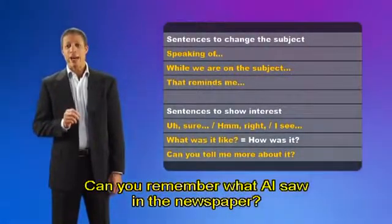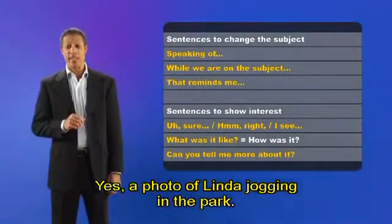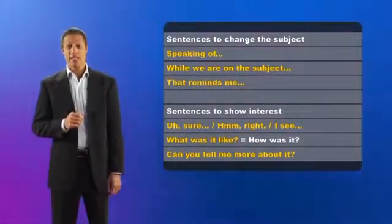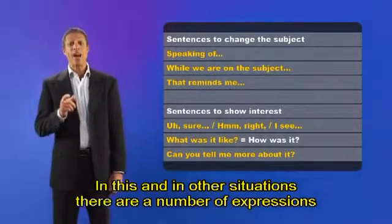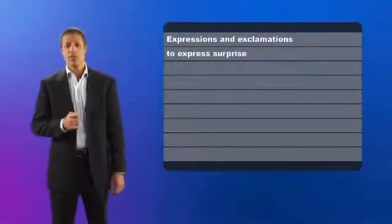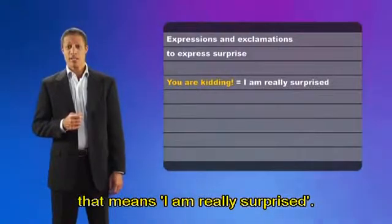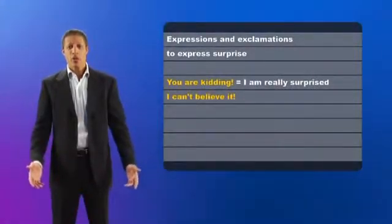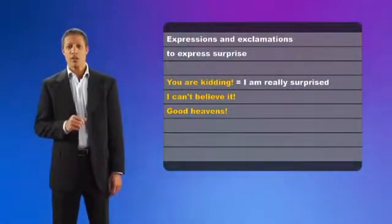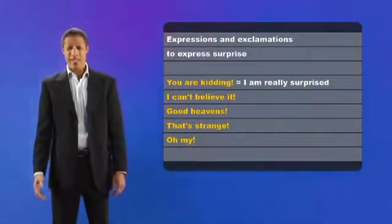Can you remember what Al saw in the newspaper? Yes, a photo of Linda jogging in the park. When Linda sees the photo, she is very surprised. In this and in other situations, there are a number of expressions and exclamations that you can use. You are kidding. That means, I am really surprised. I can't believe it. Good heavens! Used to show how surprised or how shocked you are. That's strange. Or, oh my.